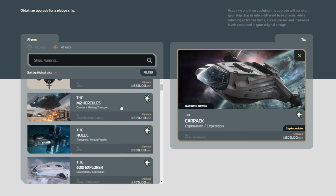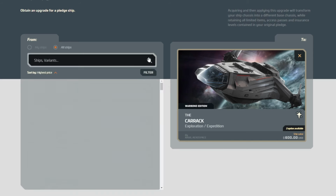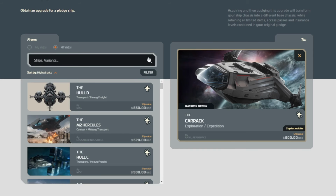I think I would want to just maximize the savings and go for the M2 on this one personally, because I don't have anything up this high. What's hilarious is the only ships I have that are up at this like 600 plus, really like $400 plus amount, I'm really utilizing free CCUs that I got back in 2016 to get to that final ship.